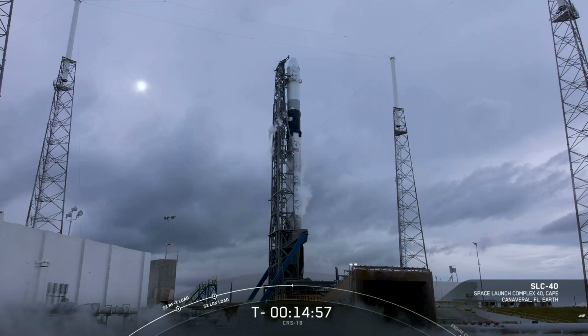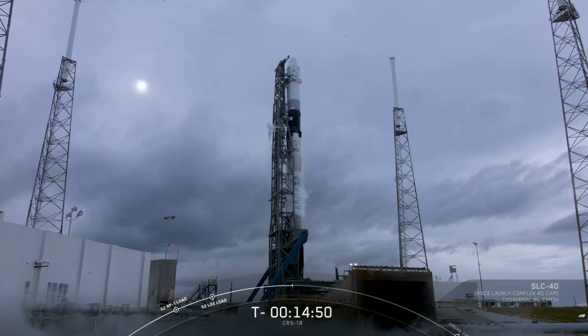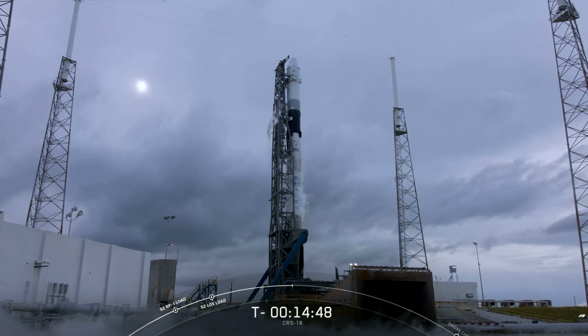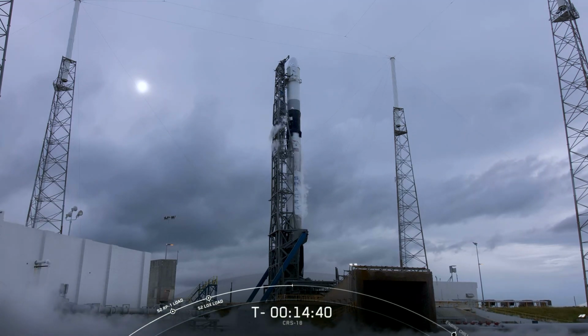It's just after 6 p.m. Eastern Time on Wednesday, July 24th, and you're looking at a live view of Cape Canaveral's Space Launch Complex 40, where a flight-proven Falcon 9 is about to launch a Dragon spacecraft. Liftoff is targeted for 6:24 p.m. Eastern Time or 10:24 p.m.